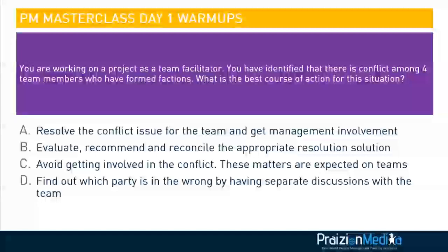So, without getting into too much detail, the answer is not solving the problem for the team. Instead, it is being as much a facilitator as possible, not solving the conflict. At the same time, not getting involved is not helping matters. You need to get involved to the degree that is appropriate. It's not about finding who is in the wrong. That is not in the spirit of conflict resolution from the lens of the PMI. We want to solve the problem, move it forward, get people on common ground. So the best answer is B. And this is a direct cutout from the PMP exam content outline. Evaluate, recommend, and reconcile the appropriate resolution solution. Direct cutout of the content outline.